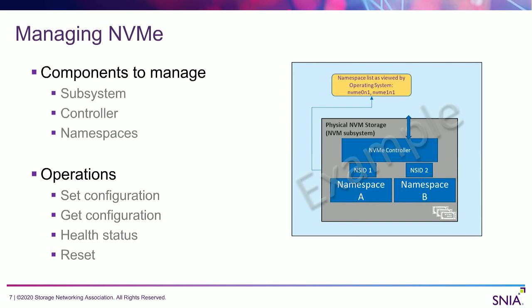An NVM subsystem includes one or more controllers, 0 or more namespaces, and 1 or more ports. This example shows an NVM subsystem with 2 namespaces, 1 controller, and 1 port. Subsystems are identified by subsystem NQN. NQNs are NVMe qualified names which uniquely identify NVMe entities like targets or hosts. The controller ID value, when combined with the NVM subsystem identifier, forms a globally unique value that identifies the controller. These resources can be managed with operations like set configuration, get configuration, retrieving health status, or reset operations.